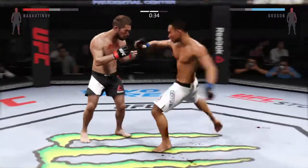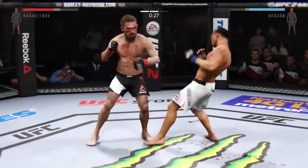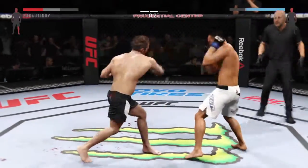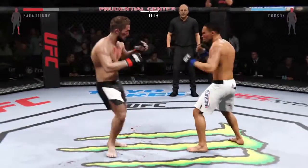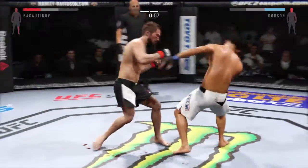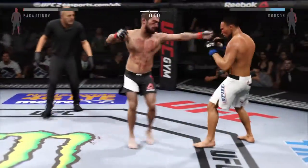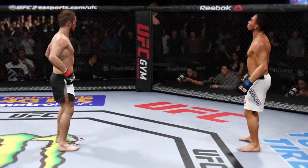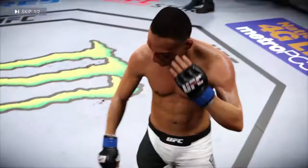Nice job slipping the punch. Great exchanges. Oh, and another powerful leg kick. He's looking to slow his opponent down. And he lands again. He's got heavy leg kicks. Joe, those are vicious kicks. Nice block and a counter straight by Bagolatino. Wow! What a great round. Both men swinging for the fences, looking for the finish. John Dotson's thankful to still be in this fight.